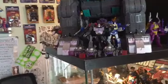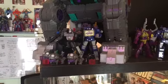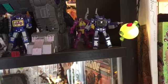That Shockwave right there is third party. He's not Hasbro. But the Shockwave and that Soundwave are both not Hasbro. But that Soundwave is Hasbro right there. So go figure.